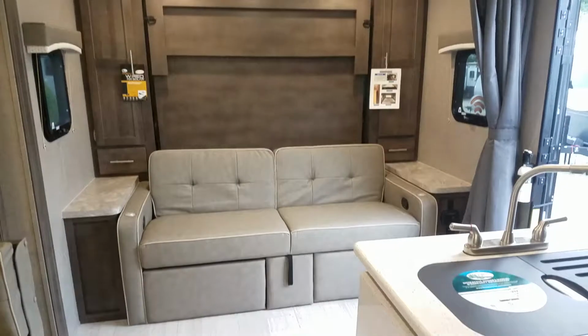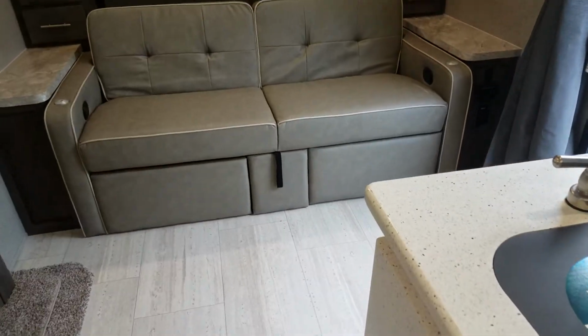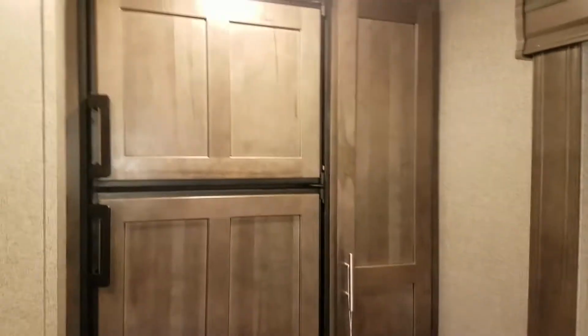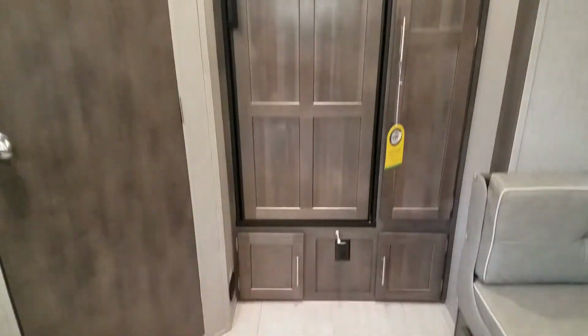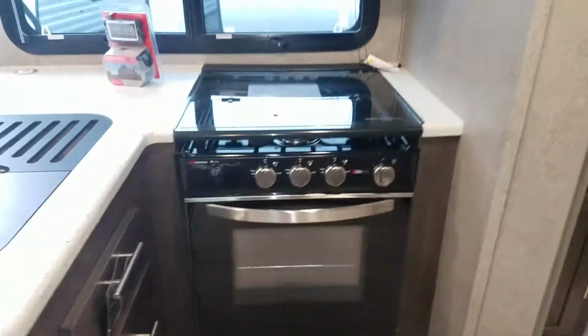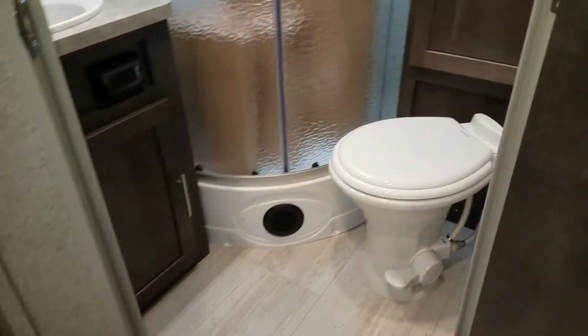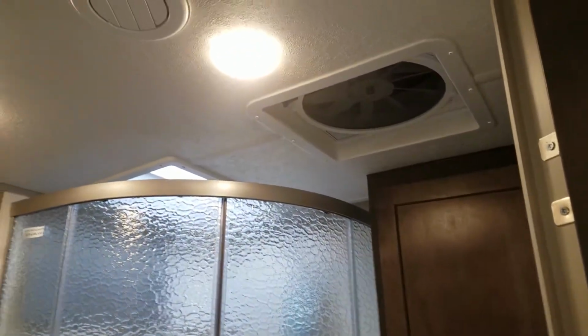The Murphy bed setup. Recliners as well. Tons of storage. Rockwood is known to be one of the better built coaches on the road to date. We're so thankful to have them. Double door refrigerator, bigger oven here, tons of storage. Check this out, residential shower, foot pedestal. You got a separate fantastic fan with a ducted AC vent there.